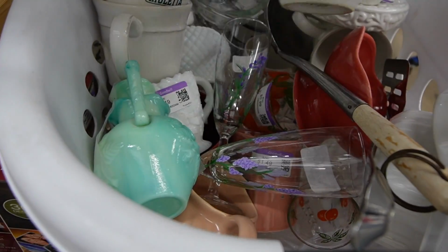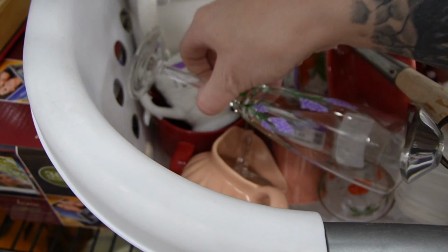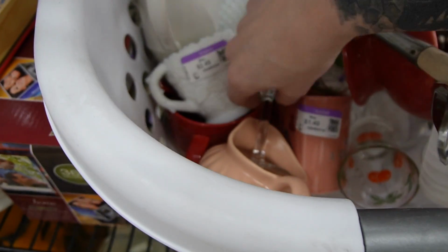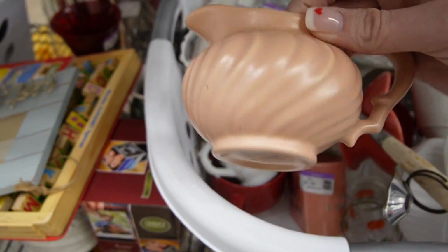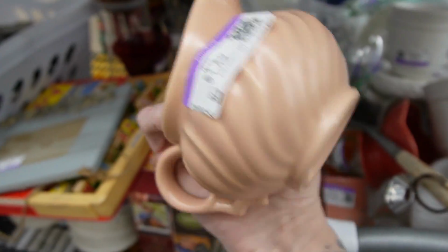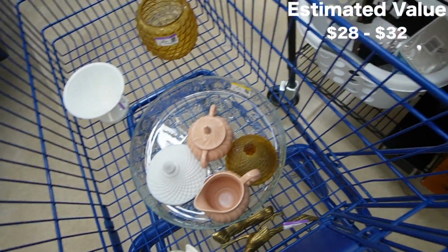Now I've spotted the creamer that matches the sugar, and so I have to kind of dig for it a little bit while still being careful not to break anything, because look how fragile those flutes are right there. Okay, we freed it. Look at that. And it's in good condition too. It's marked Franciscan on the bottom. It's $1.49. So both the creamer and the sugar were both $1.49.